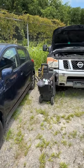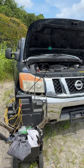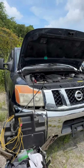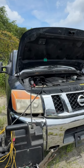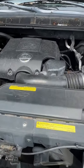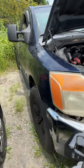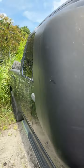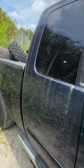Lot number 36 coming up. This is going to be a 2012 Nissan Titan pickup truck. It has a jump box hooked up to it. $85 on the key fee on the Titan. Disconnected. Doesn't do anything. Nothing. Got a cracked windshield on it. Window is down over here. The glass is there. Body wise, she looks pretty good over here on this side.